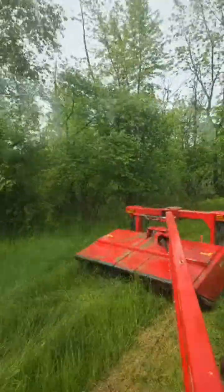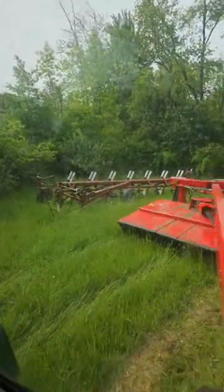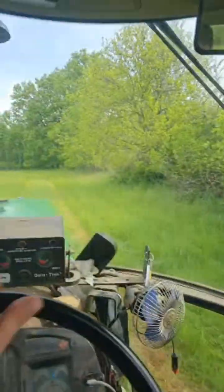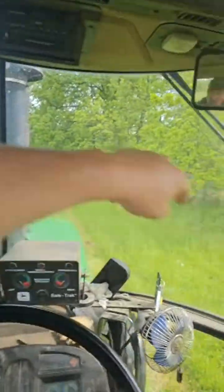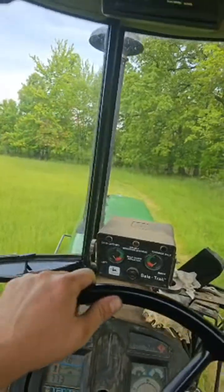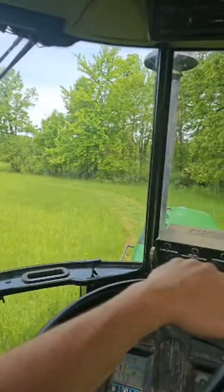And then you go around the outside 4 or 5 times, and it makes your headland, so you have a spot to turn. See all the horses? There's a bunch of horses right there. So you go around 4 or 5 times, and it gives you a space to turn around, then you go back and forth on straight fields. With this, it's a little different because the whole thing is just crooked.